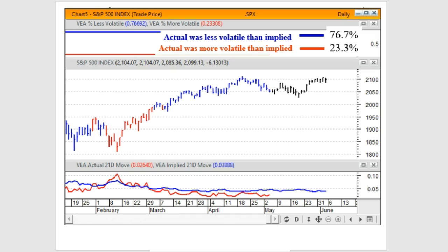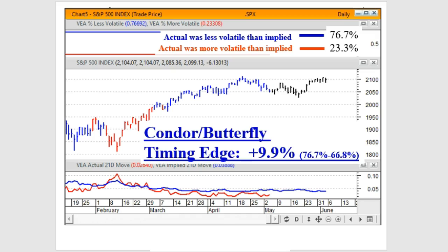As it turns out, indeed, almost 10% more of the bars end up being favorable when you look at those. 76.7% end up being favorable, and 23.3% end up being unfavorable. So our edge here is 9.9%, almost a 10% edge.